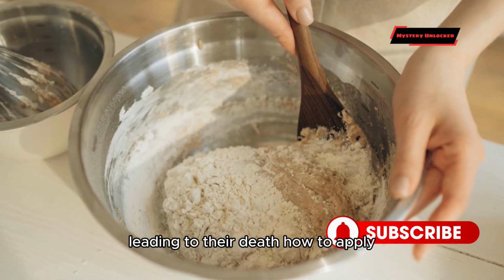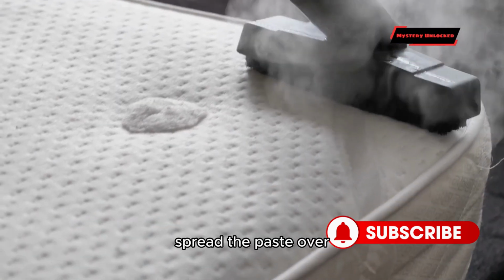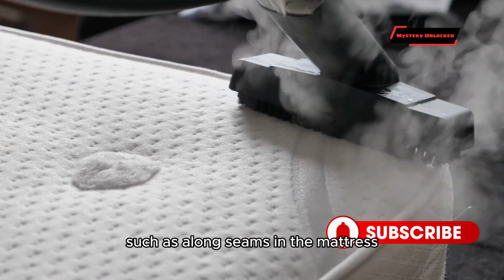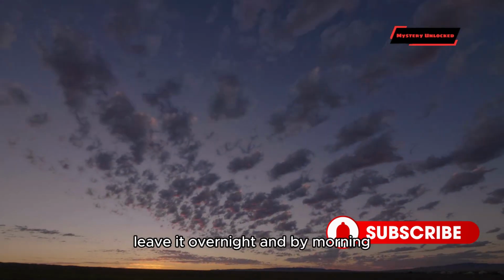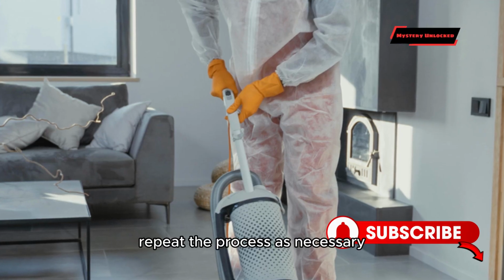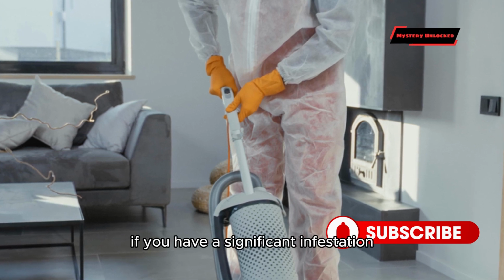How to apply: make a paste using baking soda and water. Spread the paste over the areas where bedbugs are most likely to hide, such as along seams in the mattress, cracks in the furniture, or crevices in the walls. Leave it overnight, and by morning, the bedbugs should have come into contact with the paste. Repeat the process as necessary, but be prepared to try other methods if you have a significant infestation.